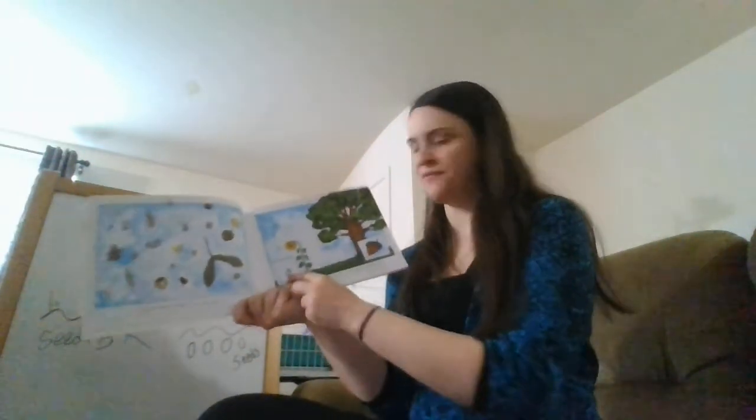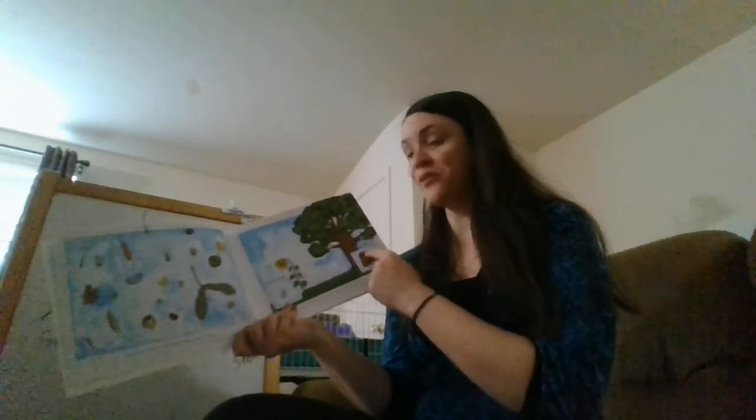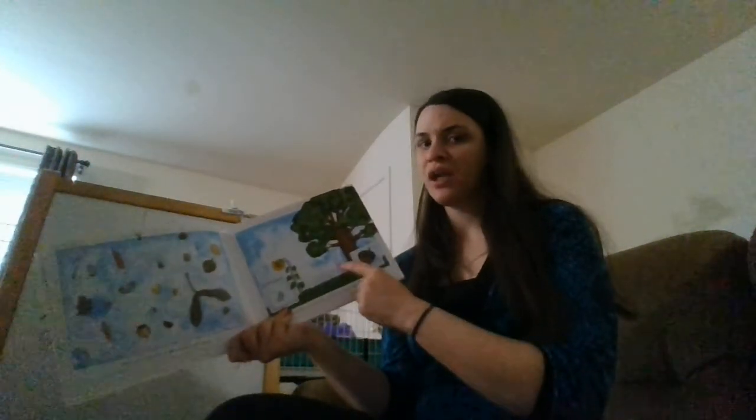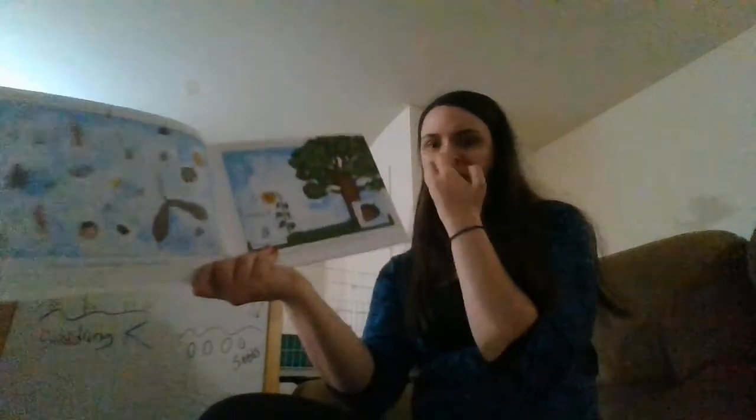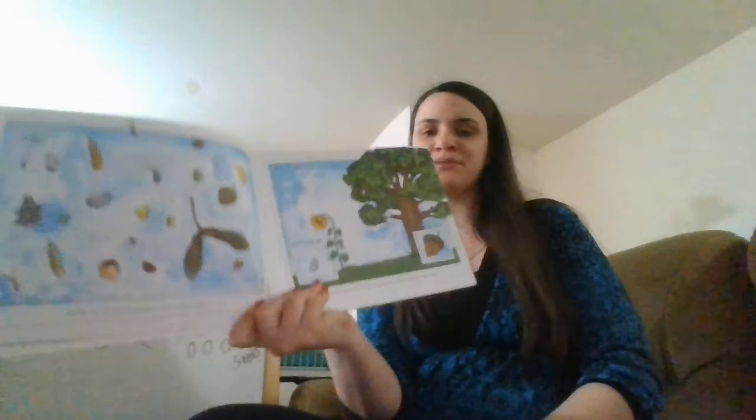Okay, so if I plant a sunflower seed, that looks like this, it'll grow into a sunflower. If I plant an acorn, which is actually a seed, it will grow into the oak tree that made it. So I'm not going to plant a carrot seed and get a watermelon, okay? It's going to be whatever type of seed it is, that's what it's going to grow into.